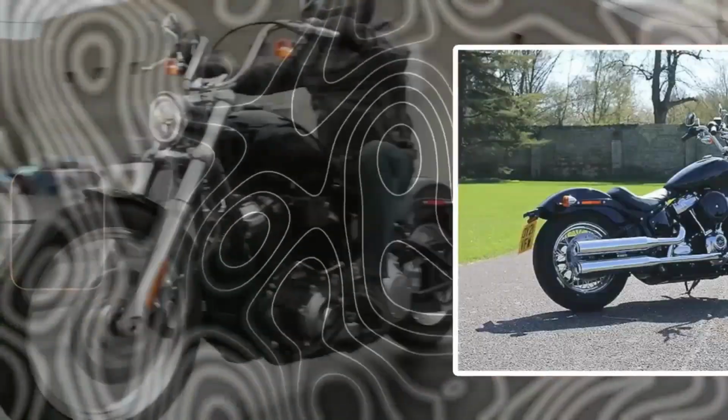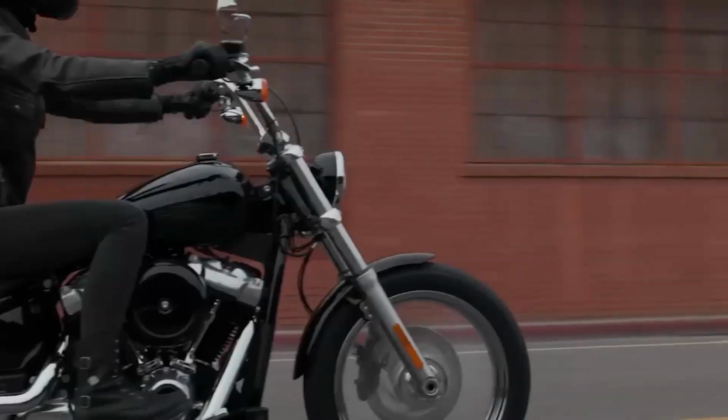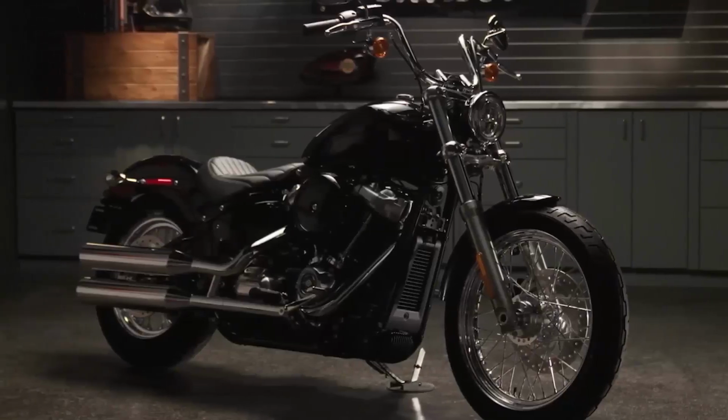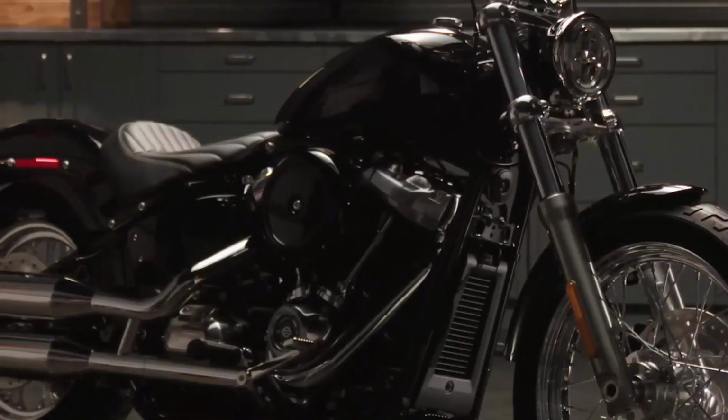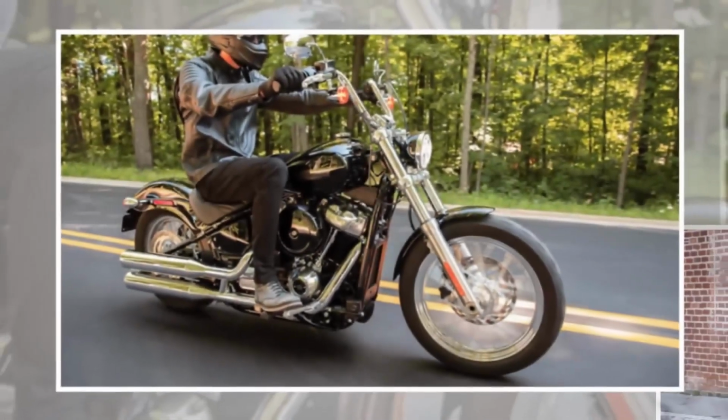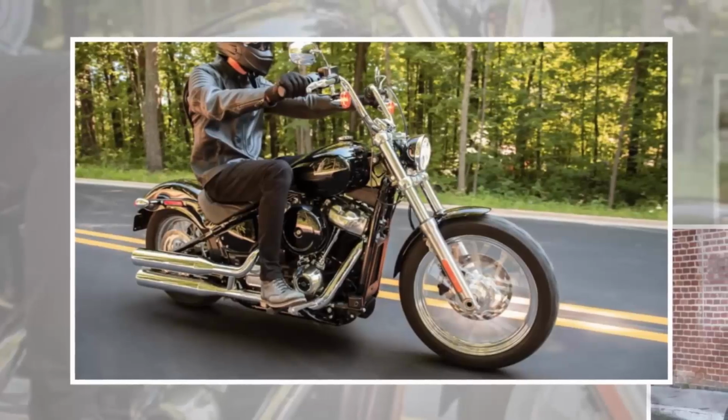Comfort also becomes problematic during longer rides. The mid-mount foot controls and narrow solo seat can create pressure points, making extended journeys uncomfortable. Taller riders report feeling cramped, while shorter riders struggle to plant their feet firmly at stops.